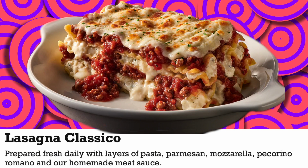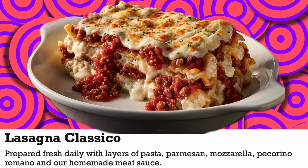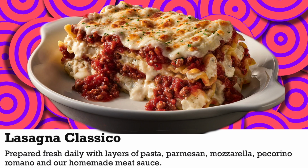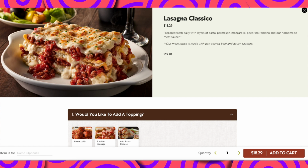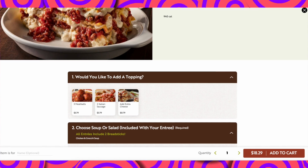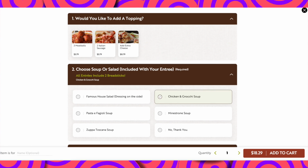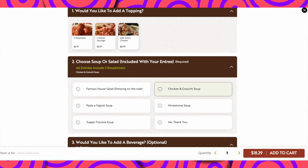Now, today we have got the Lasagna Classico, prepared fresh daily. I do wonder about that. Is anybody working at Olive Garden? You want to let us know if that's true? With layers of pasta, Parmesan, mozzarella, pecorino romano, and our homemade meat sauce. This thing is $18.29. However, you do get to choose a super salad included. So you can have the house salad, pasta fagioli, zuppa toscana, chicken and gnocchi, minestrone, or nothing.